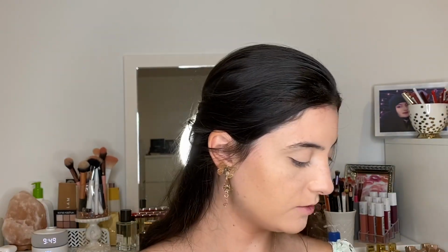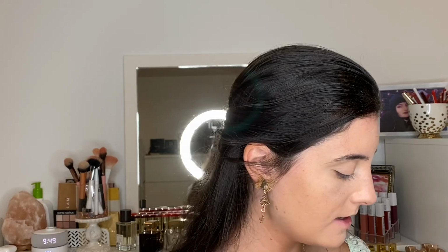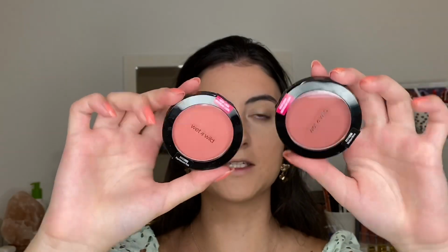Now I do have a new blush to try out today actually. Wet n Wild just came out with new color icon blushes. They're like round packaging now instead of the square, and I have Mellow Wine and Pearlescent Pink, so same shades that they had before, just new packaging I guess, but I want to see if the formula is the same, so I'm going to take the shade Pearlescent Pink.